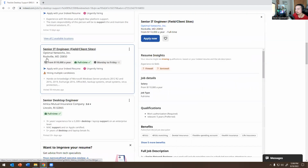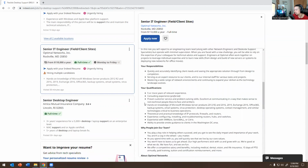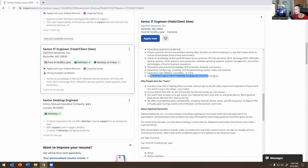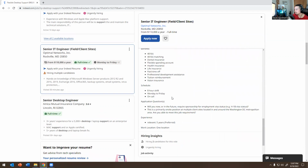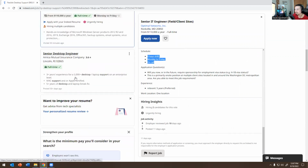And there's another job right here, Rockville. I was actually in Rockville, in Maryland, a few weeks ago, by the way. It says 5 years of experience, office products, knowledge of Server 2012 R2, Exchange, SonicWall, again VMware. Provide on-site support for the Washington, D.C. area. I like these jobs, like the tuition reimbursement. Look at that. It's a good company to work for. On call, probably on a rotational on call.